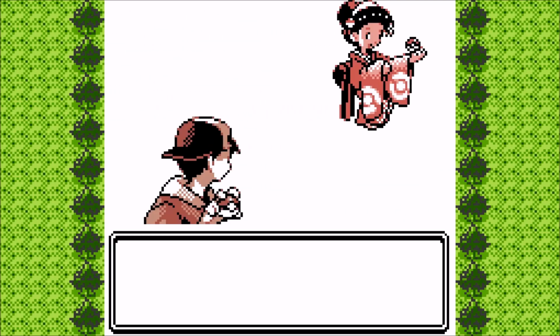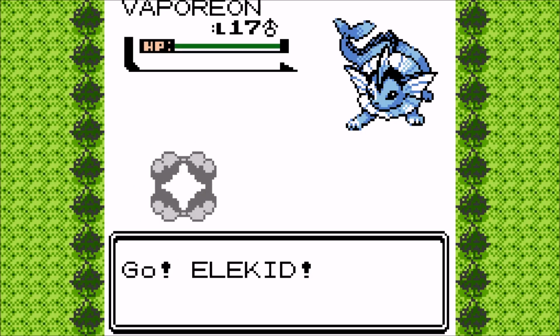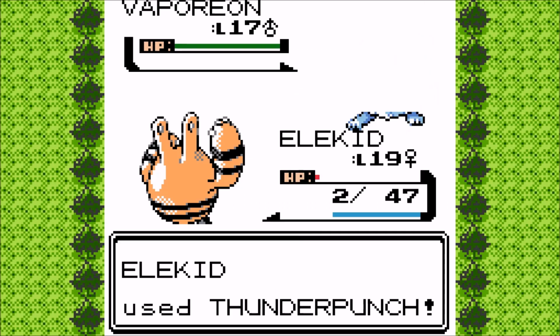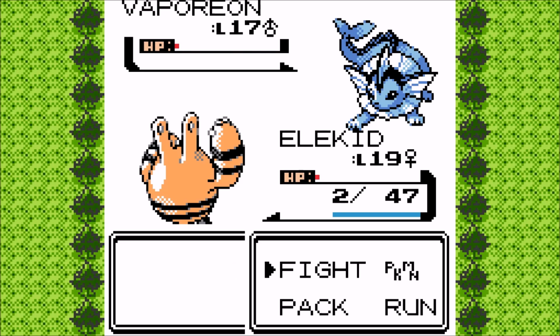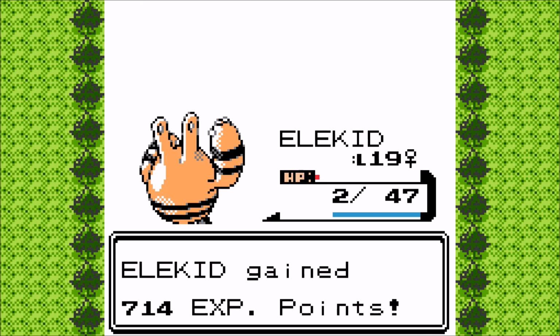Alright, let's do this. Oh yeah, I know what I was gonna say. In the remake, if you're playing the remake, you do not actually fight the Kimono Girls right here. Right here we have Kimono Girl Kuni with a Vaporeon, which I don't believe we've seen yet. In the remake, you actually fight a Team Rocket Grunt here, and you do not fight the Kimono Girls until later. I'm not going to go into detail about that because it's actually a pretty major plot point spoiler for the remake. Also, it's going to take me out, isn't it? Oh wow, it's not. Wow, we got lucky there. But yeah, if you're playing Gold and Silver, however, these battles are pretty much exactly the same as you see here. So definitely good to keep that in mind.